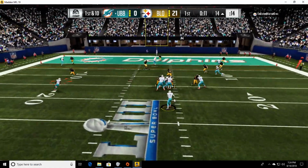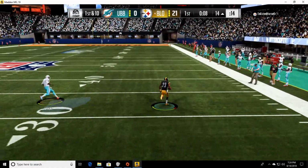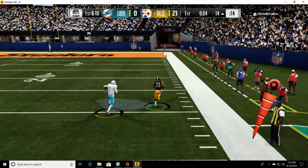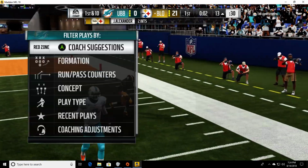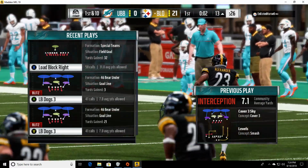From the red zone now, Vic. He rifles one that's intercepted. Picked off by Jair Alexander. And he's got daylight. It's a foot race. The 20. And they will finally get him, but not until he's all the way down inside the 15-yard line.